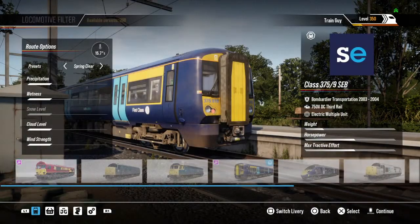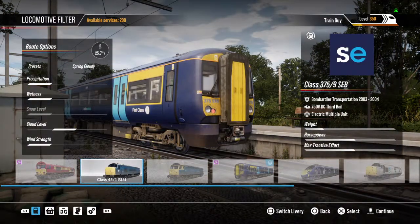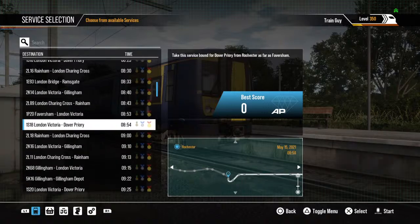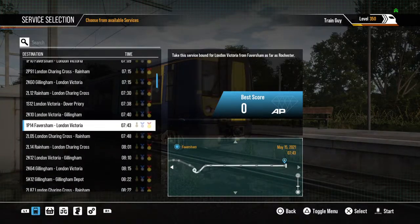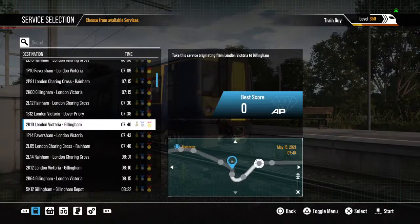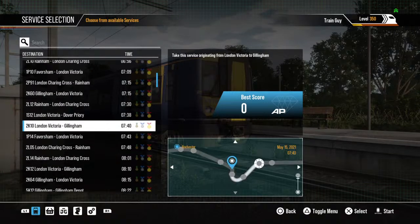So, I'll tell you what. Let's see what's occurring. There's quite a lot of services there. So see, you've got all these services that are like London to somewhere to London, but you actually only drive the stretch between Faversham and usually Rochester or maybe Gillingham or somewhere like that.